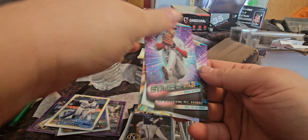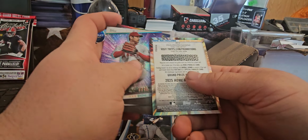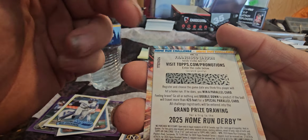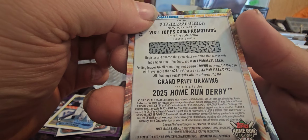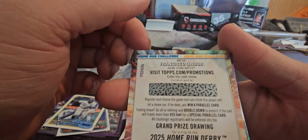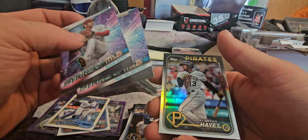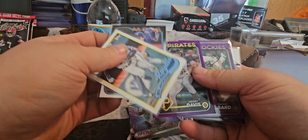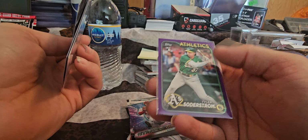So the interesting card that I'm interested in is this Home Run Challenge card by Francisco Lindor with the New York Mets. So I'll have to go on and see what happens, you know. I guess scratch it off, sell it the way it is. I don't know. We'll see how that goes. But some of our other ones here, we have some of our purple parallels: Senga, Bo Jackson, Henry Davis, Baird, Alois Garcia, and we do have some stars of this.